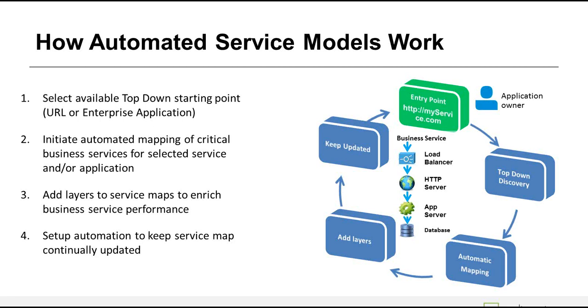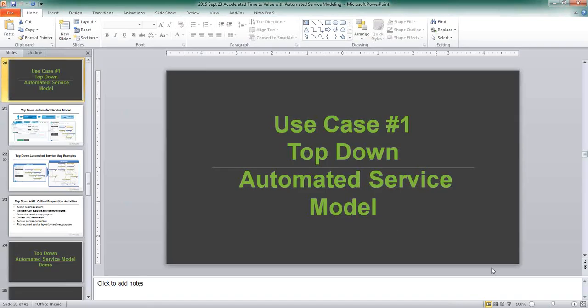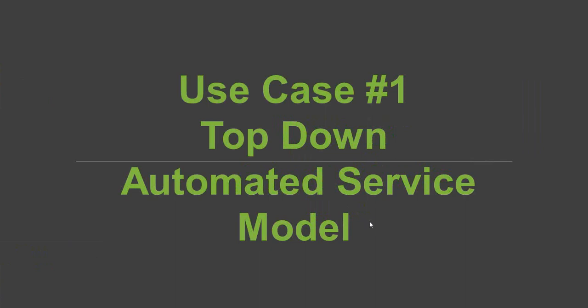Next here, I'm going to turn it right over to Sandeep. I walked through this earlier, the 4-step process to create your automated service model. In terms of starting points, you've got 2: your URL as well as your enterprise application. So if we could turn it over to Sandeep now. All right, thank you, John. Sandeep, I'll turn it over to you.